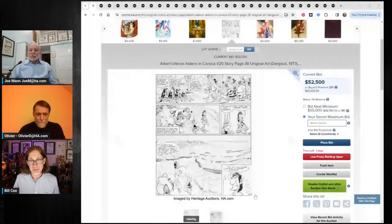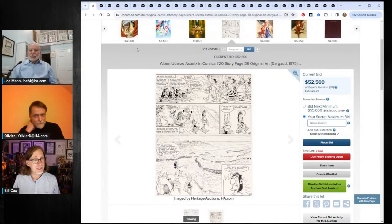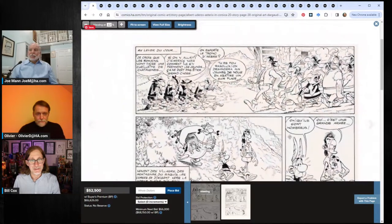Wonderful. Well, let's look at some artwork, because we've got a few very interesting pieces to show off, and we're starting off with some of the most well-read characters on the planet, right? I mean, with regards to Asterix. This one's already at $52,500. So let me click on the artwork here so everybody can see it better.